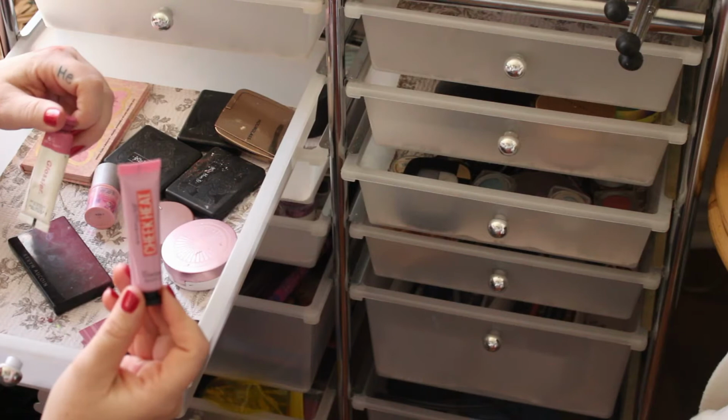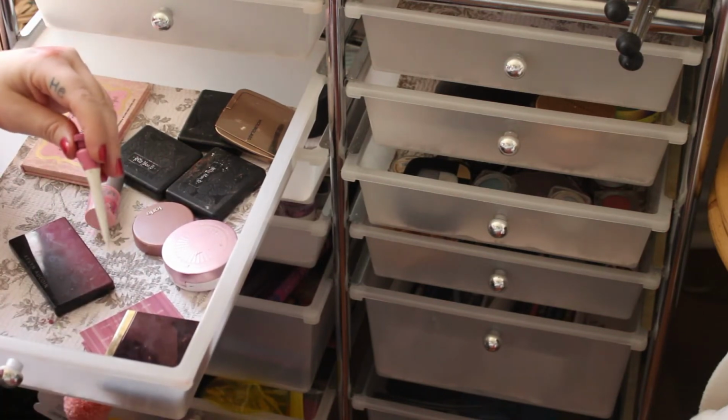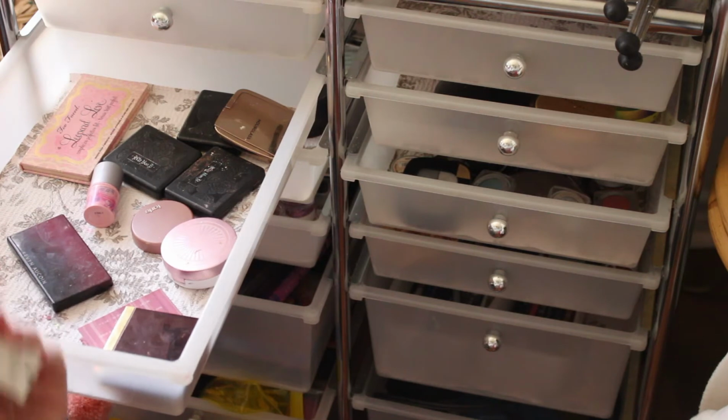And it is not. So I'm going to get rid of this. Did not like that at all. I mean, it's buildable, so just not my style. Glossier, always going to keep that. It's amazing.